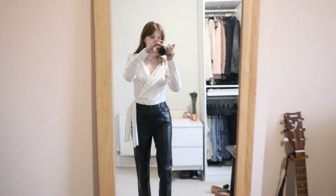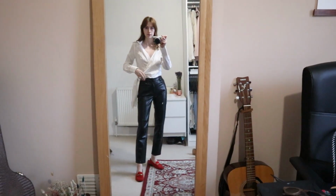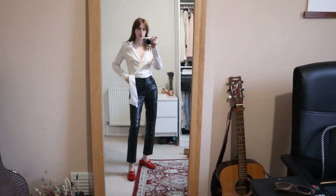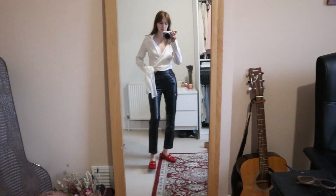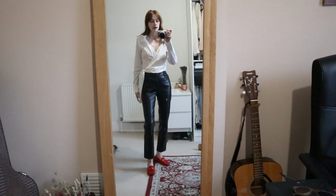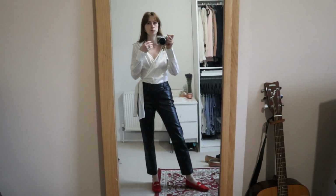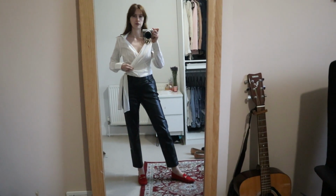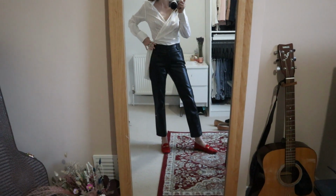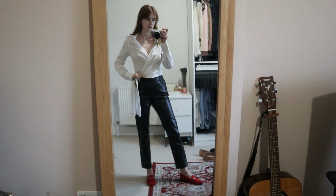So I've styled it with my straight fit faux leather trousers and some red loafers, which I think is quite a sharp look, I suppose. The high contrast with the white and the black, and then the pop of red. I don't know, I feel like I should like it, but I don't love it. It feels a bit too much going on, and then I've tucked it in, but because these aren't high-waisted, I feel like it just doesn't sit right.